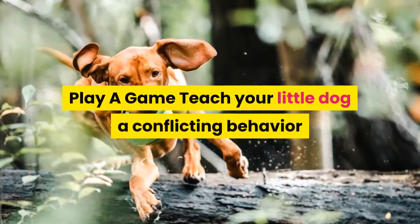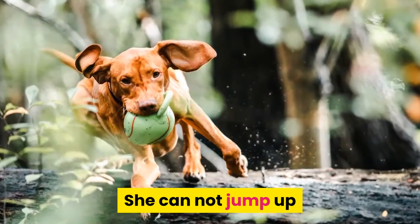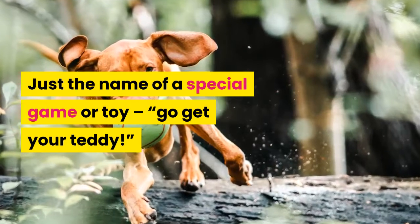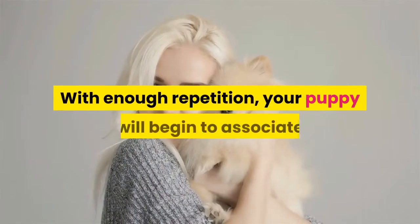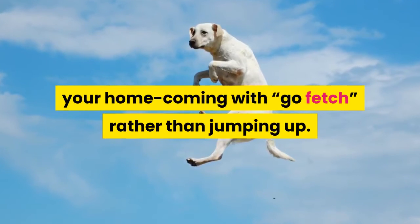Play a game. Teach your little dog a conflicting behavior like fetch your ball. She cannot jump up if she's running to bring you a ball or favorite toy. Just the name of a special game or toy, like go get your teddy, can change the dog's attention and redirect the behavior long enough for you to evade the jumping. With enough repetition, your puppy will begin to associate your homecoming with go fetch rather than jumping up.